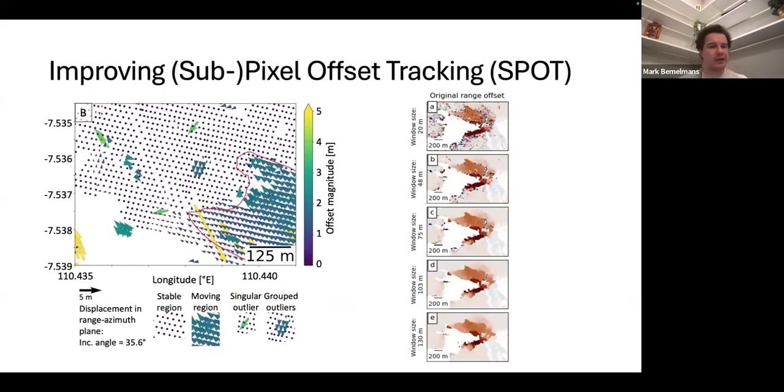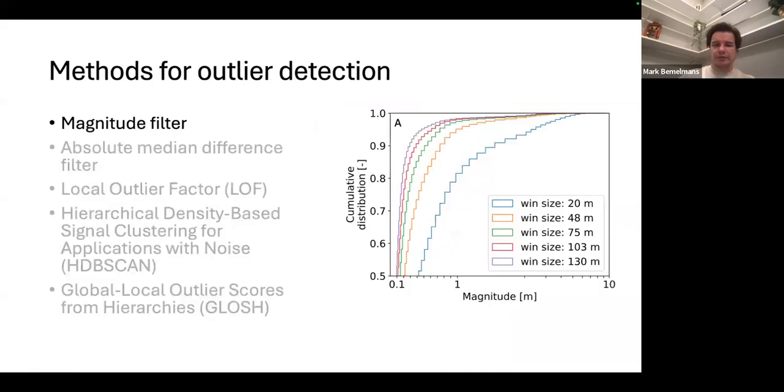Now, as you apply pixel offset tracking, you'll find that it is quite prone to outliers. So here's a small section where you can see a displacement signal on this lava flow underlined in red, and a stable region where you see all of these dots that are not moving at all. But you will also see several outliers. They come individually, but also appear as groups. And I wanted to get rid of as many of these outliers as possible. And the way I thought to do it was identify them from the data itself. You can see here on the side that the amount of outliers and the magnitude of outliers is largely dependent on the window size that you use. So the smaller the area you're trying to match, the more likely it is you're getting these types of outliers. And so the next thing I did was I tried several different methods to identify these outliers.